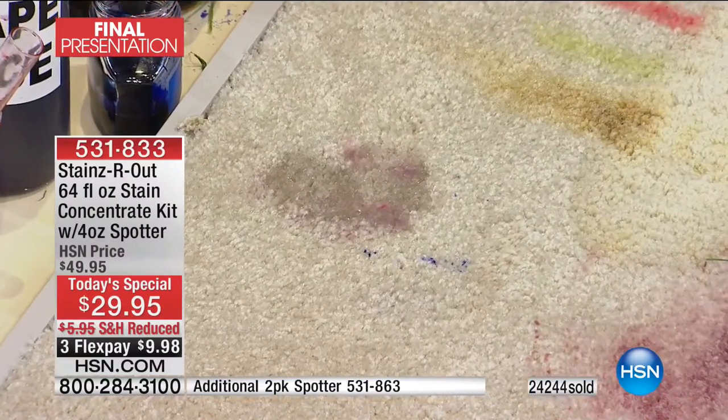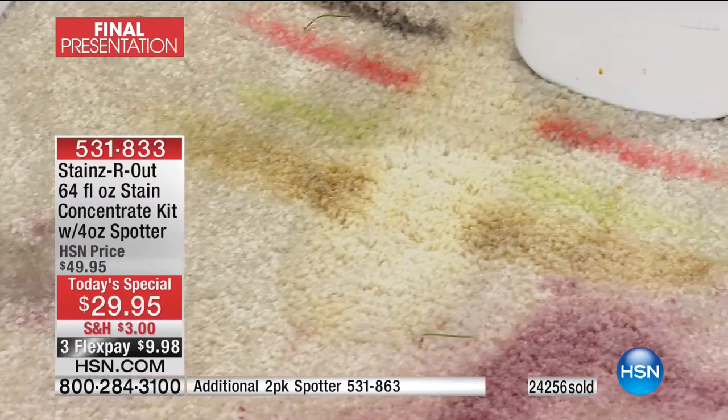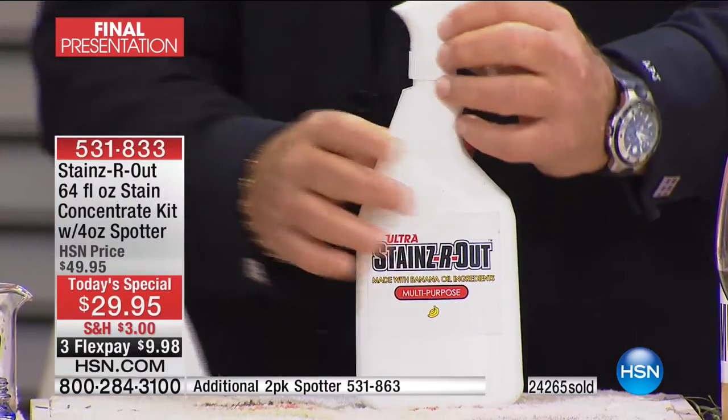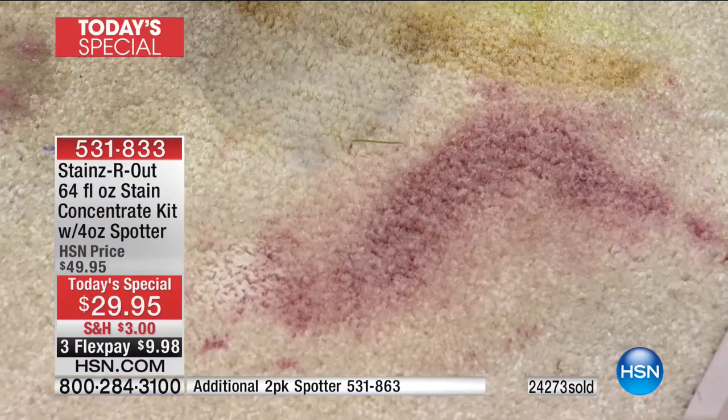Now, this is actually red wine. So what I'm going to do with the red wine, I use it diluted. We use it diluted when there's water in the stain, like coffee, tea, red wine, stuff like that. So I'm going to use it diluted here, just like this. All right. Boom. And so I'm going to start spraying it. You're going to see it start to break down, too.